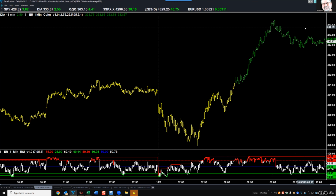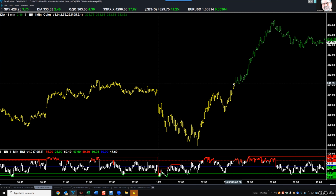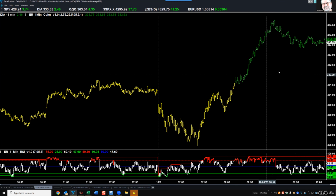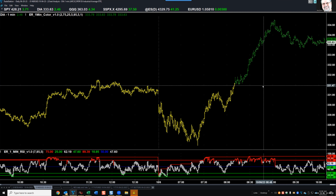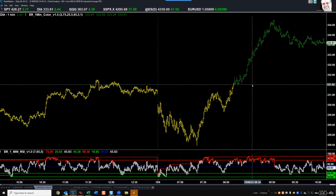Next chart, DIA, same situation, and an official ER buy signal because we are turning green on the 1 minute data, which I normally don't show, not particularly necessary. But we do find these signals minute by minute, tick by tick. And our automated trading system, I'll show you on the micro E-mini, the MES, in a moment.